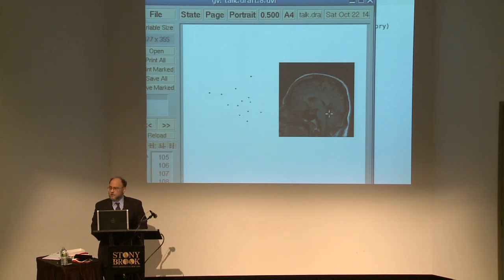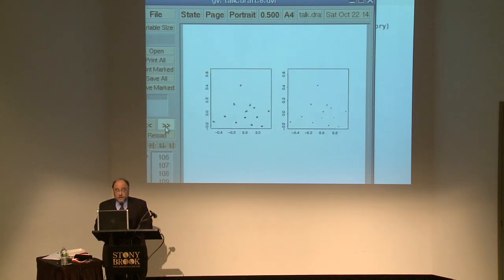13 landmarks from mid-sagittal CT, much worse data than we now use. Here are the landmarks. This is the finding. That's just not very impressive, is it? You can see, if you're really careful, that the averages are in different places. You can't really see the arrows that make them look like they're shifting.